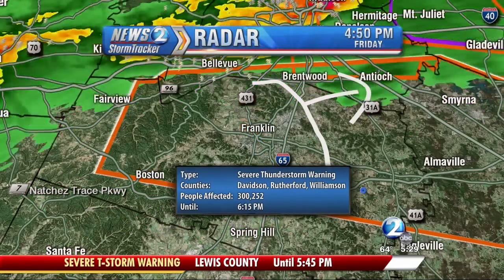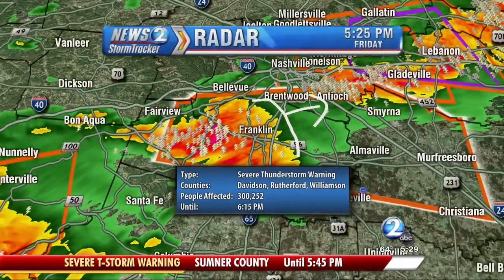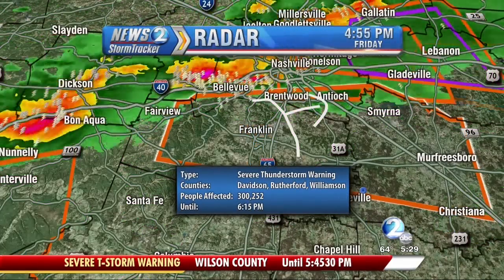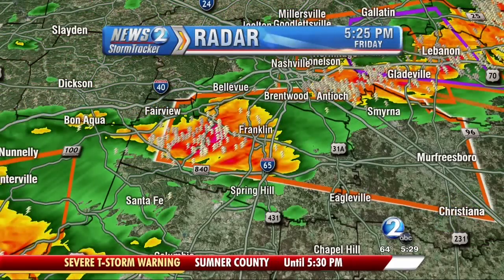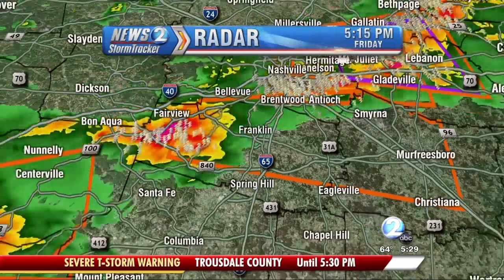But that warning does stretch all the way over into Rutherford County now. So Murfreesboro, you're part of that warning until 6:15. And with it moving at about 50 to 55 miles per hour, it doesn't take a long time to get this through here, but it doesn't take a long time for gusty winds to cause some damage either.